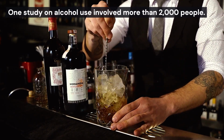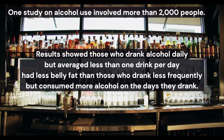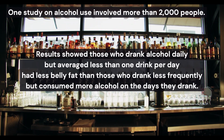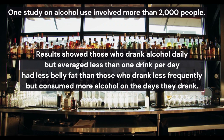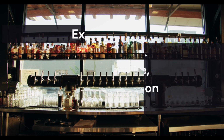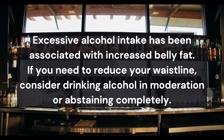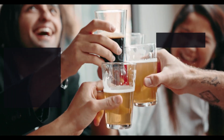One study on alcohol use involved more than 2,000 people. Results showed those who drank alcohol daily but averaged less than 1 drink per day had less belly fat than those who drank less frequently but consumed more alcohol on the days they drank. Excessive alcohol intake has been associated with increased belly fat. If you need to reduce your waistline, consider drinking alcohol in moderation or abstaining completely.